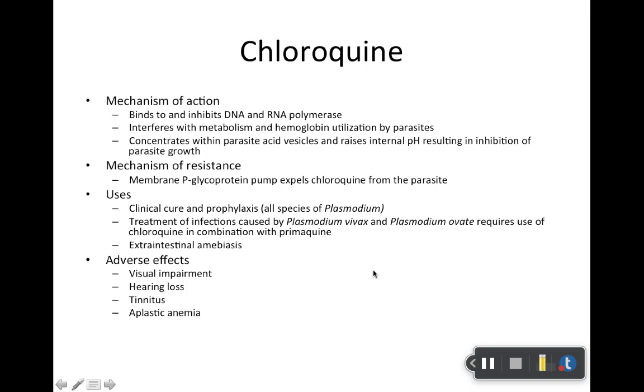Resistance is an issue, like with everything. So again, as far as malaria goes, they talk about it being sensitive or not. So is it a sensitive area? Is it not? And then you'll notice its uses here.